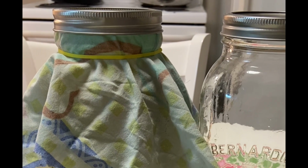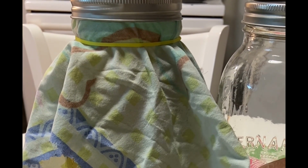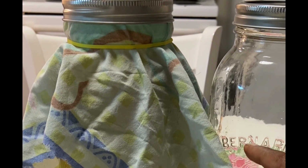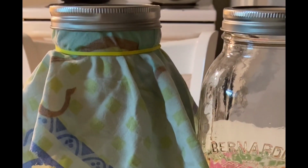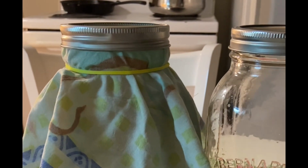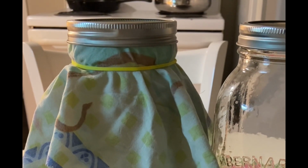And another thing too, if you're gonna strain it, you cannot use any metal strainer. It has to be a plastic strainer. So I don't know where I'm gonna find a plastic strainer, but that's my goal for the next 2 weeks, to be able to do that. And that's about it. I don't think I left out anything.